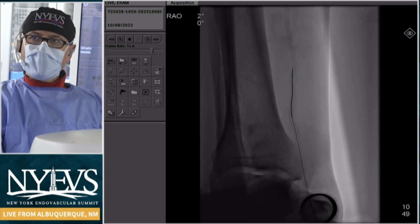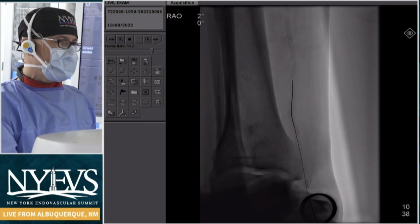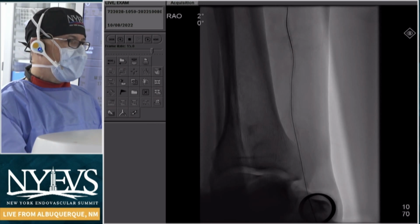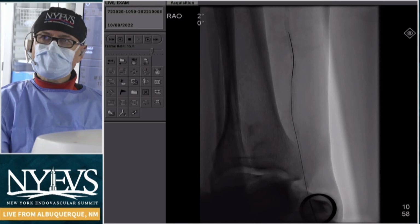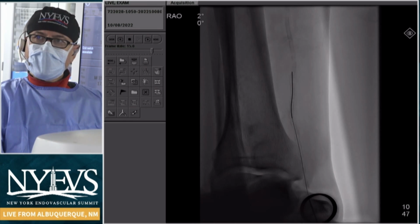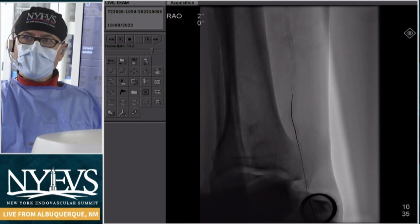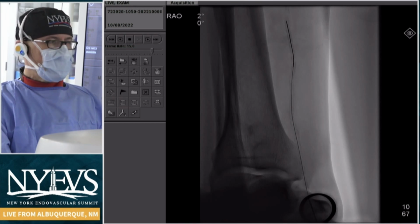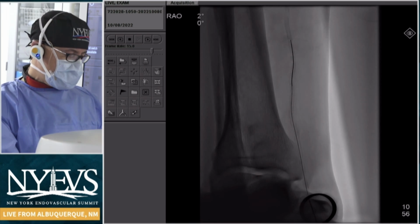When I go retro, I strongly prefer ultrasound guidance. For those of you that want a long career and avoid radiation, I strongly recommend getting expertise in ultrasound-guided versus radiologically guided access. I like to use an 018 platform for the extra robustness in the wire as well. And I don't typically put a sheath in. So what I do is I'll put the 018 wire and then behind it an 018 support catheter.